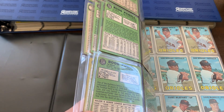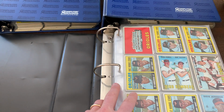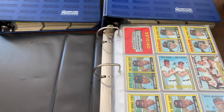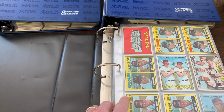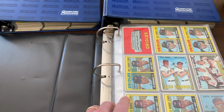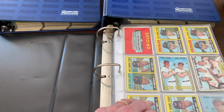But there are some color variations due to printing that may be something to look out for. And then there's some checklist errors too, but I'm not really going to worry about those. The other one, a bigger one, is with Ruben Gomez. He has some information missing on his stat line, so we'll keep an eye out for that one. So without further ado, let's jump into this and start tackling these cards.